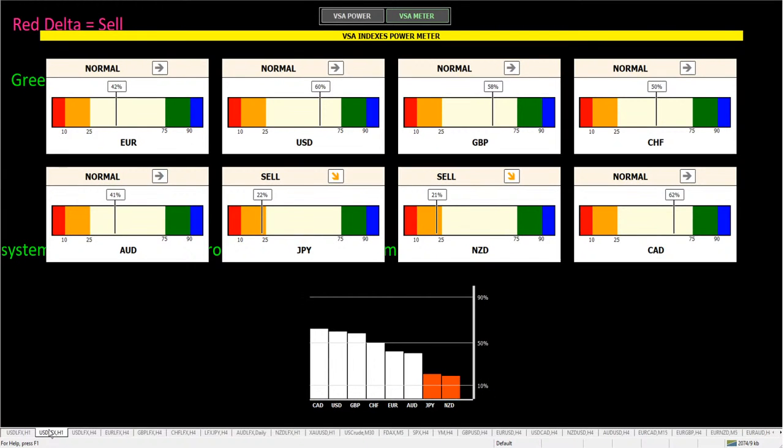So going back here, you can see the Canadian is really strong and the Euro is getting weak. The pound is kind of in the middle right here, but it's weaker than the Canadian and the USD. So selling pound Canadian also is probably a good choice. Yeah, the pound has been really volatile lately.